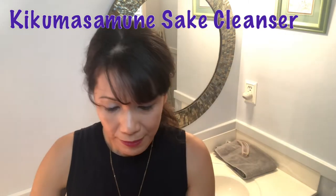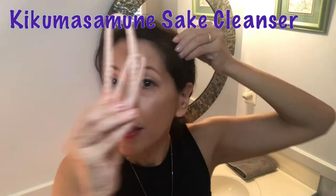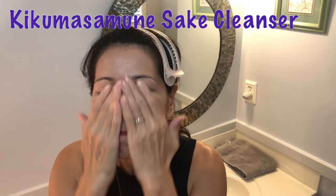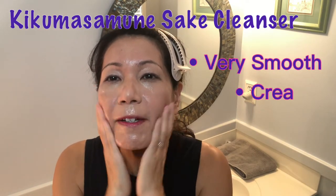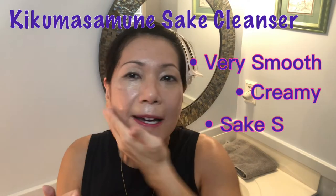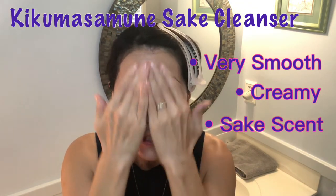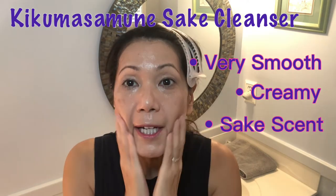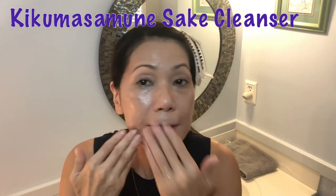And here is the white cream. I'm gonna try this and massage it into the face. It's very smooth and creamy. I can smell sake. It's not oily, but it has a lot of moisture in it, so it feels very smooth and comfortable. It feels refreshing. And I can feel that all the makeup is being absorbed into the cream.